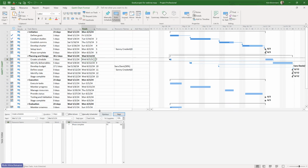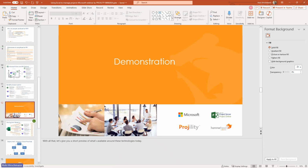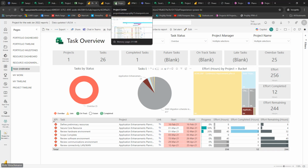And then you can save this locally. There are reports built into Microsoft Project around this as well. And you could also use your desktop client to do it too. But additionally, if you were back over in our web browser, we can come over here and come into Project.